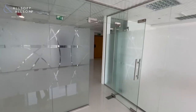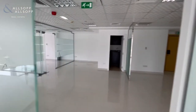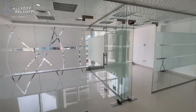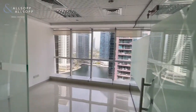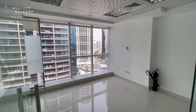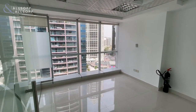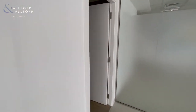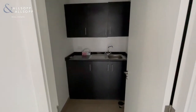Head into the final two partitions. Now the unit does also come with a washroom and a pantry, as is standard within the JBC buildings, and these buildings are generally considered the best in the area. Here is the pantry, and it's just going to be a little bit dark in the washroom, which is just through here.